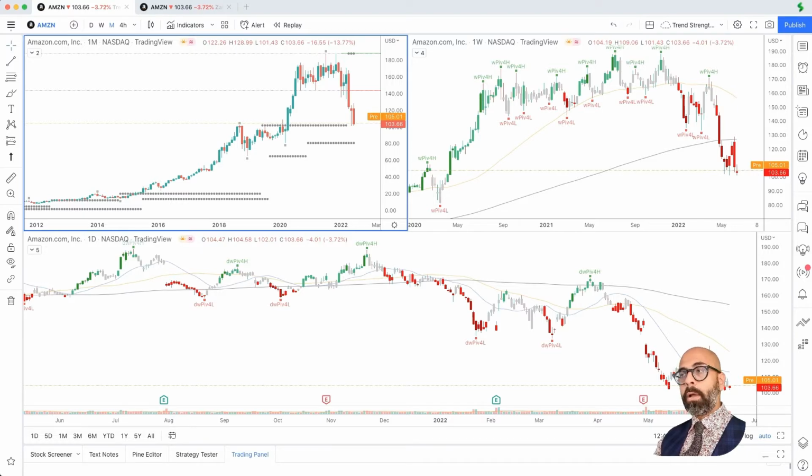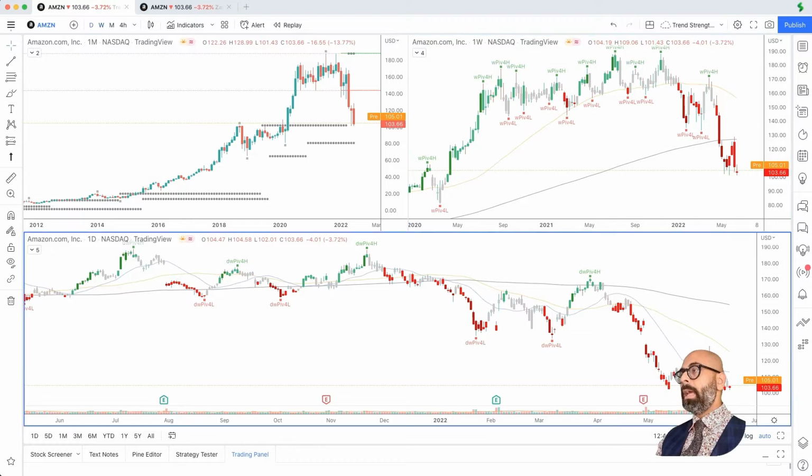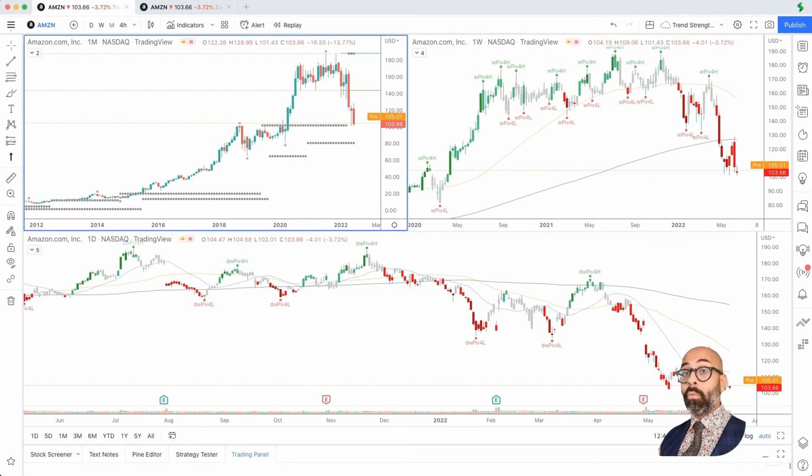In the top left corner, we have the monthly time frame. In the top right corner, we have the weekly time frame. And down here across the bottom, we have the daily time frame. Here at Sublime Trading, we are trend followers. We like to look for the big moves in the market, hence why we use the higher time frames.